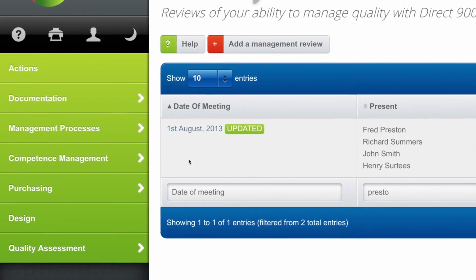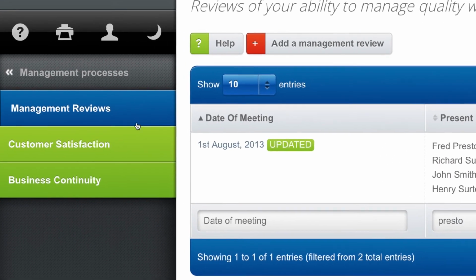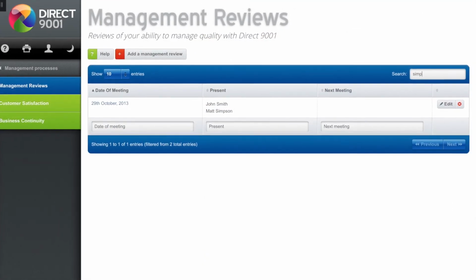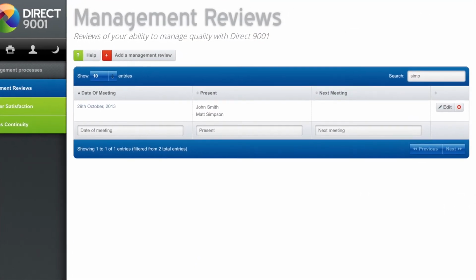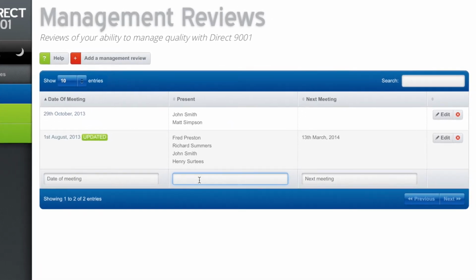You can view all your management review records in the Management Review section of the Management Processes menu. Search all the columns at once with the top search box. Or you can filter each column with the boxes at the bottom of each column.